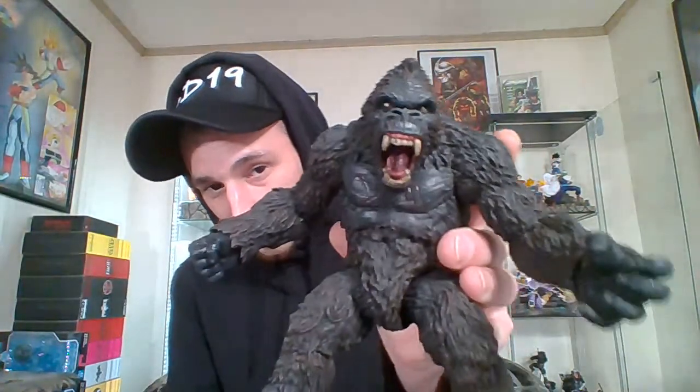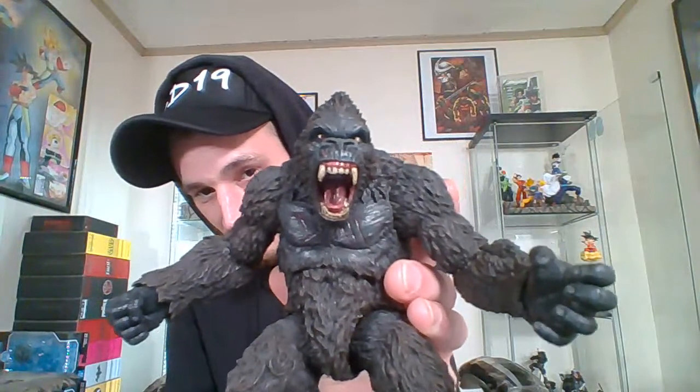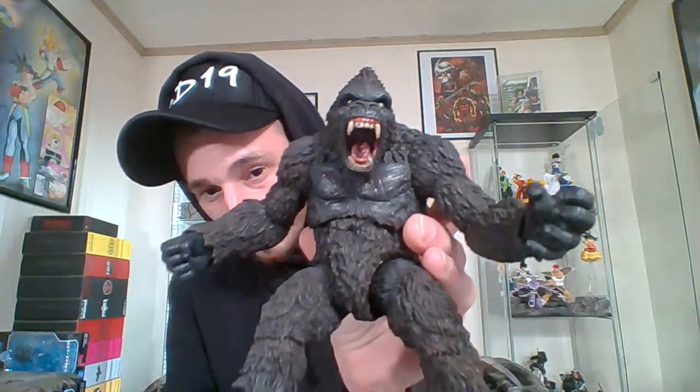The face sculpt on this thing is so awesome, though. Look at that. You get the closed mouth one, and then you get this awesome yelling, screaming one. That one is dope. Just the detail on this thing is beautifully done. Nice coloration throughout his fur and everything. It's a really cool Kong figure. I didn't get the NECA one. Now I'm tempted to, because I really loved Kong in this movie.